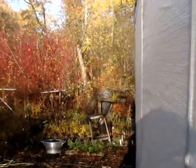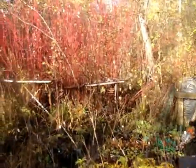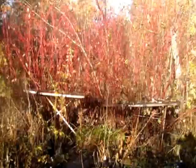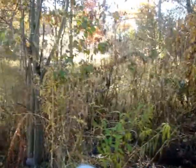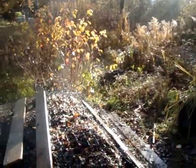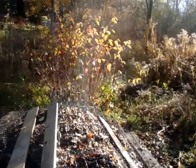I better walk faster. I'm not going to make it in 10 minutes. We do try to keep the choke cherry and speckled elder down to a minimum. My compost pile. Some steam coming off of it. I do have manure in there, horse manure.